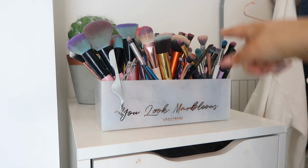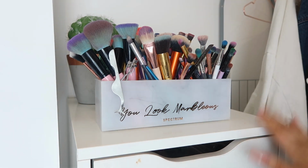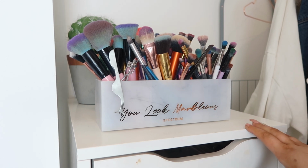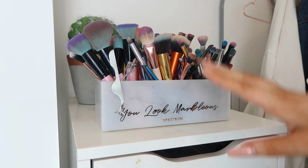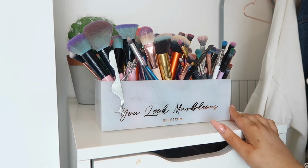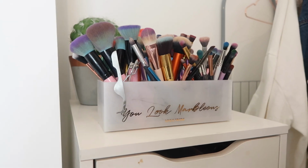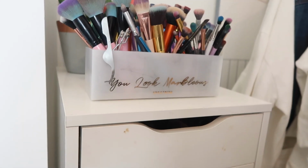And I have a couple of plants on here. This is basically because when we moved into the flat, it was nearly 2 months ago now, oh my god. We had loads of plants, like fake plants that I brought with me, and I didn't know where to put them, so that's why they're chilling on there. So I'm gonna just run through all of my drawers and show you what's in them.